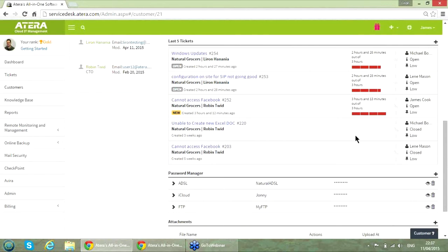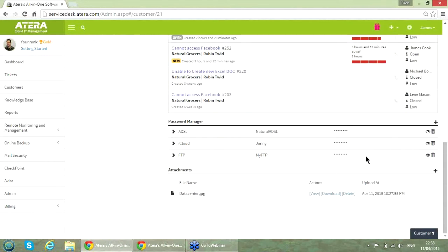Next, in the Password Manager section, you can store your entire customer passwords, such as ISP, iCloud, Gmail, etc. And you can define multiple levels of technicians and control who can access this area. This area will both save you and your technicians a lot of time, and it will keep you well organized and up to date. The last item below is the attachment section, where you can add scanned files, network topography, rack photo, etc.